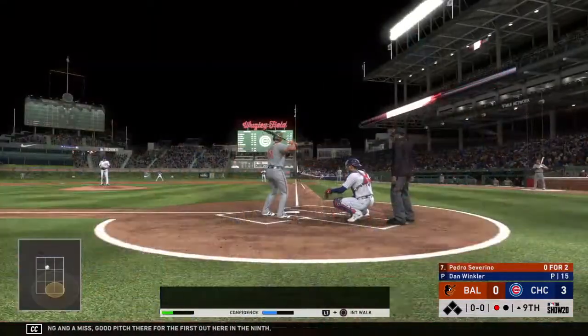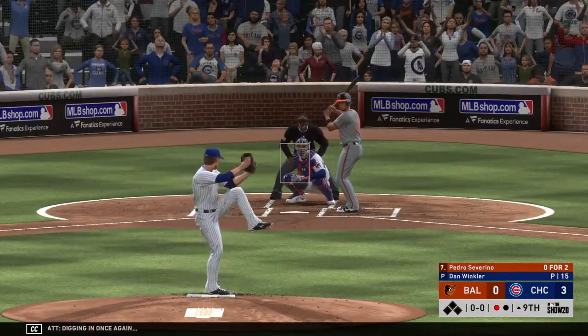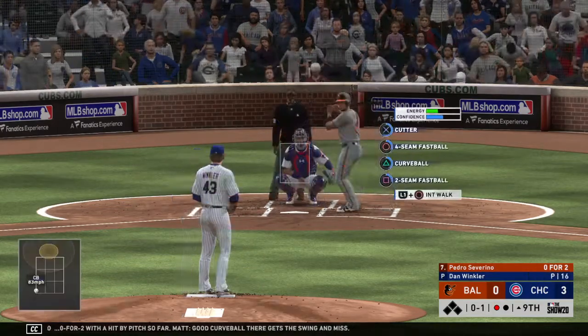The catcher, digging in once again, Pedro Severino. 0 for 2 with a hit by pitch so far. Good curveball there, gets the swing and miss.